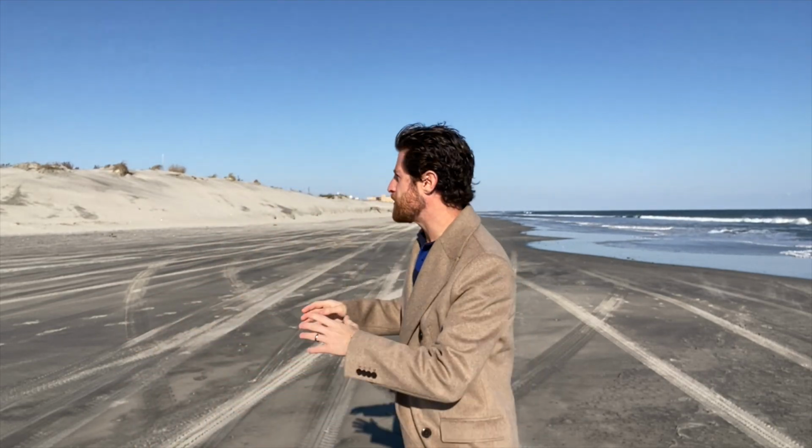Now this may not actually be a project at this second, but a lot of you guys have been asking me, Joey, what's the deal with the erosion? Has it gotten worse since the last storm? And I mean, you can see a little bit down this way that there has been a little bit of erosion, but nothing too crazy.